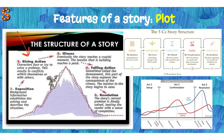Now, usually, actually, this is not just a straight up triangle like this. Usually the structure will actually be more like this. You see at the bottom of your screen here. Let's see if I can draw. There we go. Where it's mostly rising action. The climax comes closer to the end, and then we have falling action.